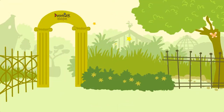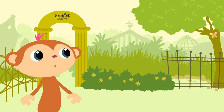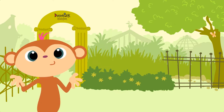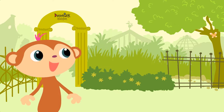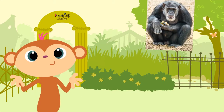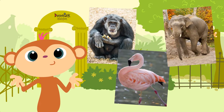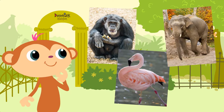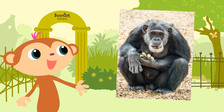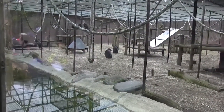Peekaboo! Wow, what was that? Which animal is hidden there? Who makes a noise like this? Is it the chimpanzee, the flamingo, or the elephant? What do you think? Yes, you're right. Well done. It's the chimpanzee. Let's see where the chimpanzees live and gather their food.